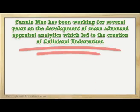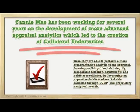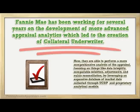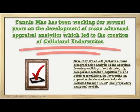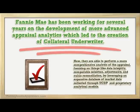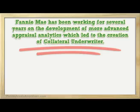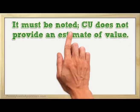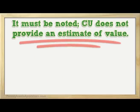Fannie Mae has been working for several years on the development of more advanced appraisal analytics, which led to the creation of Collateral Underwriter. Now, they are able to perform a more comprehensive analysis of the appraisal, focusing on things like data integrity, comparable selection, adjustments, and value reconciliation, by leveraging an expansive database of market data collected through UCDP and proprietary analytical models. Rather than rely on generic, rules-based guidelines, CU produces model-derived, market-specific results that treat each subject property and each market differently.